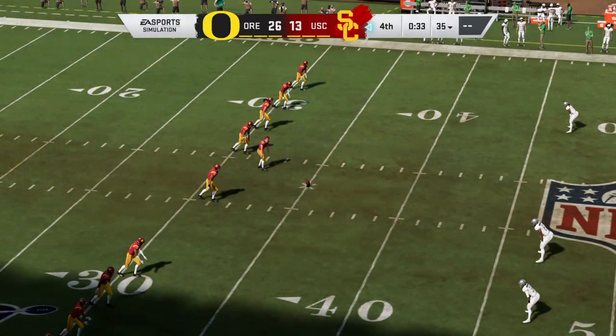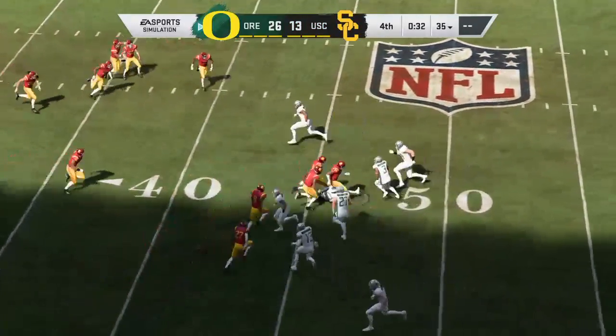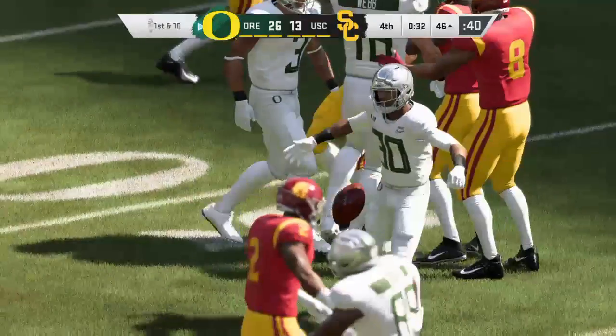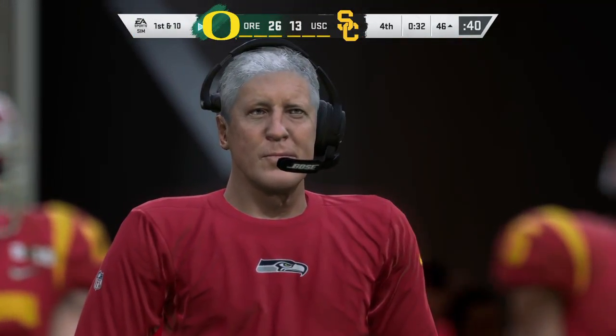So 2 scores down. Time definitely not an ally, but here comes the onside kick. And this is going to be recovered by the hands team. And that should just about put a capper on this one. They knew they needed a miracle. They had to have that onside kick.